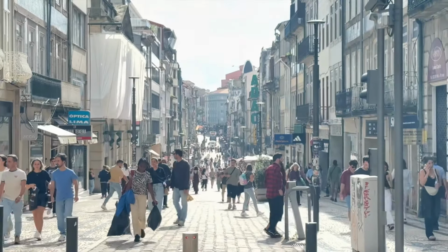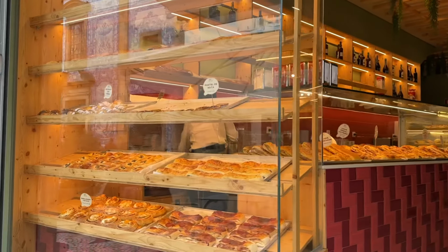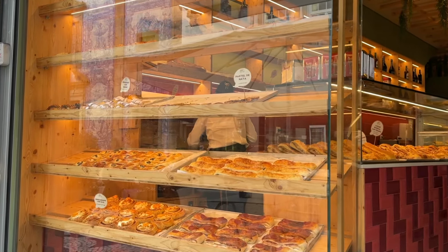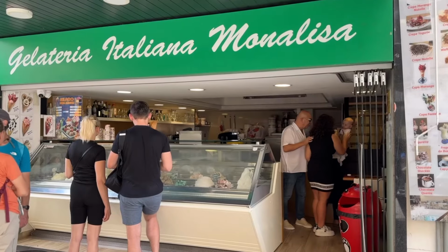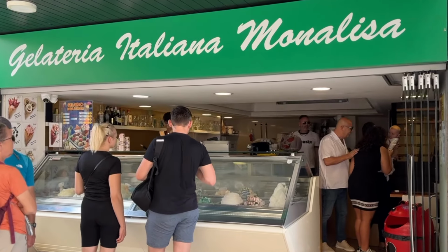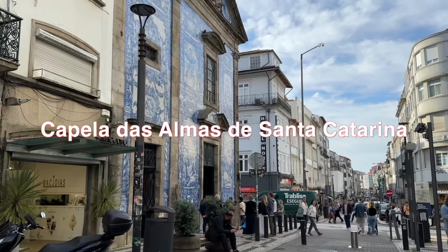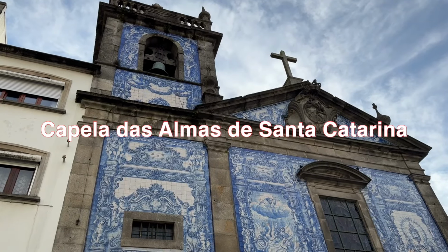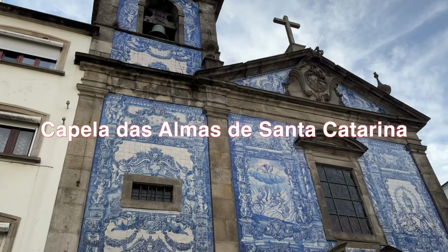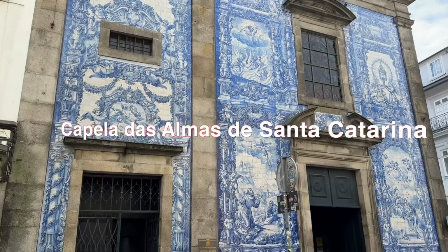It's about 10:30 in the morning and we are walking down Catarina Street to the market. Catarina is a great walking street. You will pass Chapella de Catarina, which is a chapel. The chapel dates back to the early 18th century and was restored and extended in 1801.